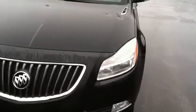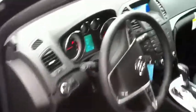Let's take a quick look inside. Nice chrome brushed accents on the door. Got blue ambient light dash. Leather seats, power driver seat, back and forward, 8-way adjustable.